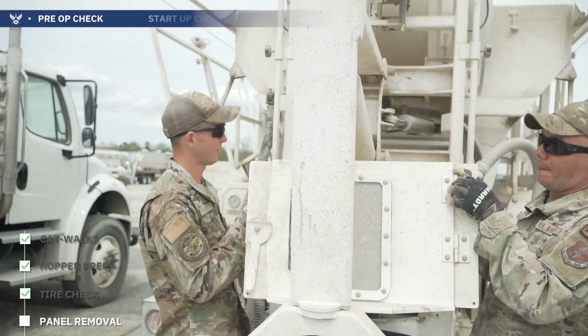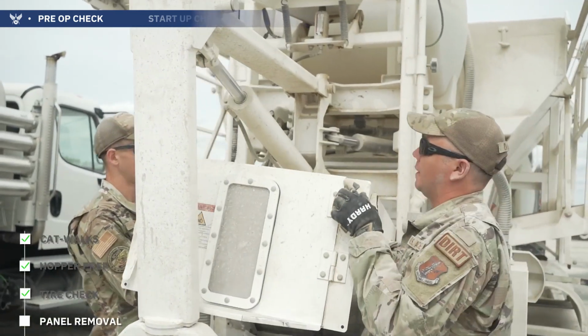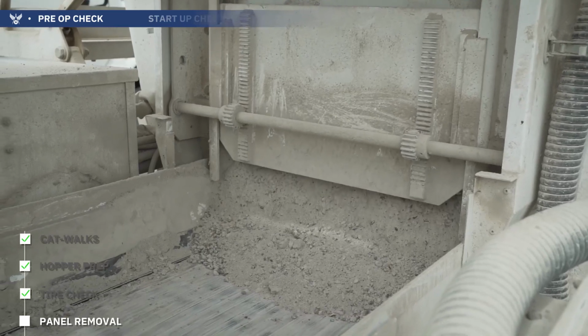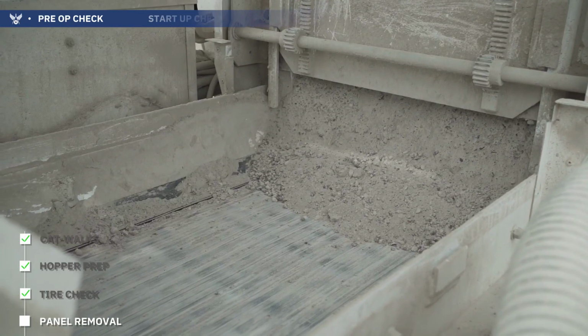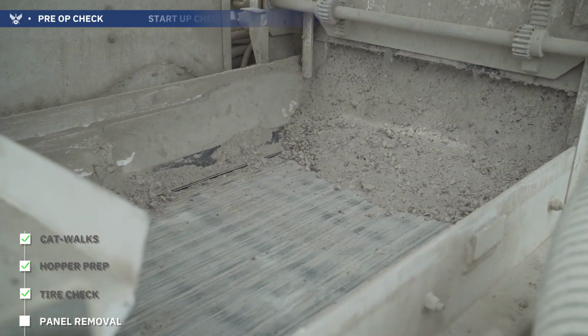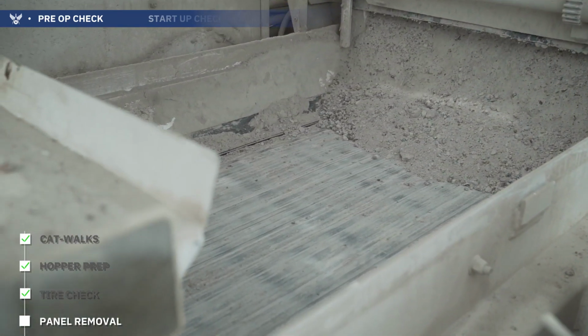The horizontal panel covering the conveyor belt is removed to clear the area of material that is left after operation. This is done to preserve the rubber wear plates. Dry material remaining in the area could harden as environmental moisture is absorbed.